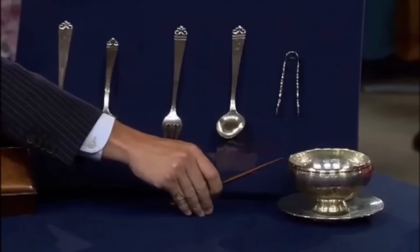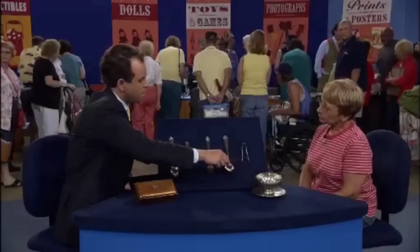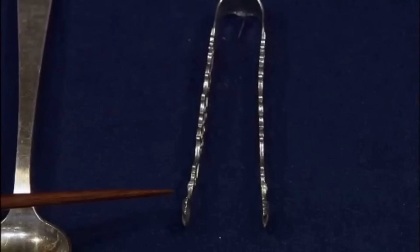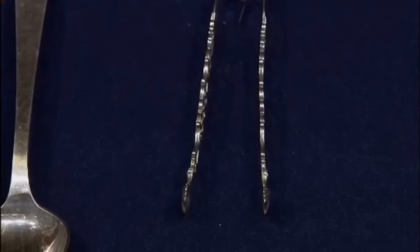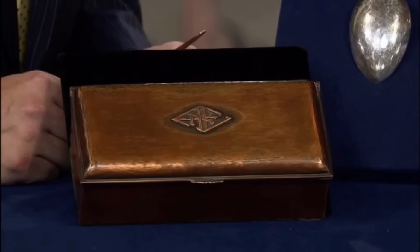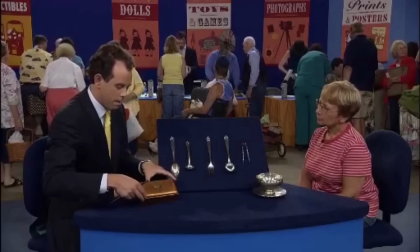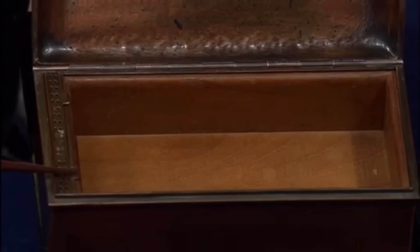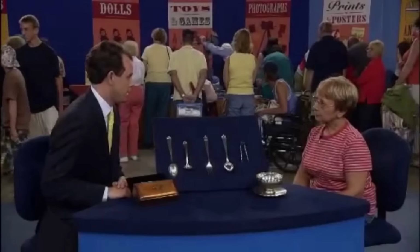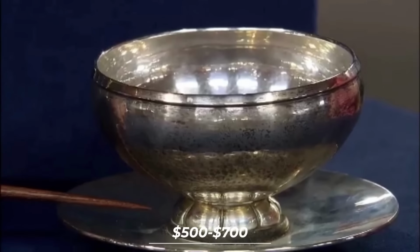We are presented with a beautiful hand-wrought silver bowl, adorned with an ebony band at the base. Next, we see intricately designed silver sugar tongs with delicate shell decorations on the tips. The collection also includes a set of silver flatware, each piece bearing Peterson's distinctive DP mark. Finally, there's a hammered copper humidor used to maintain cigar humidity. And if we open it up, there's a little lining where you would put water to keep the cigars the correct humidity. At auction, these items that are all intricately designed and sought after would be worth, with a pre-sale estimate of about $500 to $700.